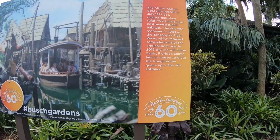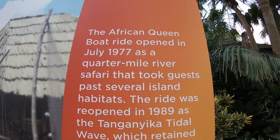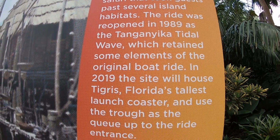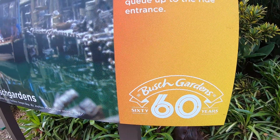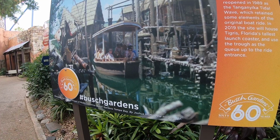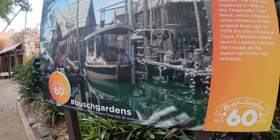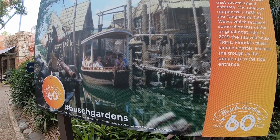This one is very out of the way. Talking about it, the African Queen boat ride from 1977. And it was actually torn down for Tigris. So, all right, we got two more left.